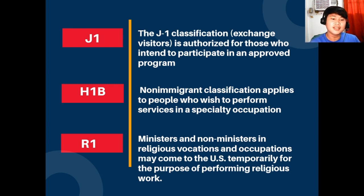Okay, next, H1B. This is a working visa. A non-immigrant classification that applies to people who wish to perform services in a specialty occupation, a teacher, a researcher, or anything in which you have specialization. So for us teachers, it's a specialization as well.